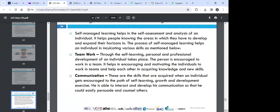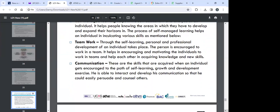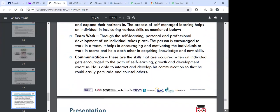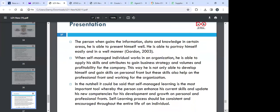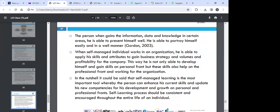Teamwork. Effective communication. The skills that are acquired by the individual include teamwork. Through self-learning, personal and professional development takes place. So teamwork. Presentation. The person who gains the information, data, and knowledge in certain key areas is able to present himself well, is able to portray himself easily, Gordon 2023.